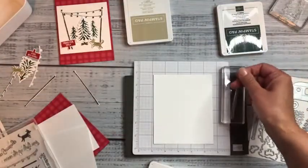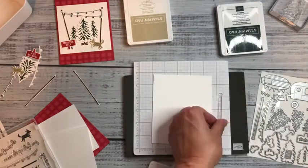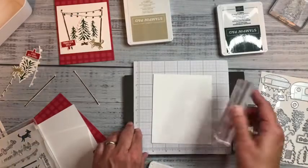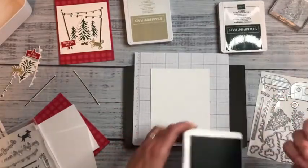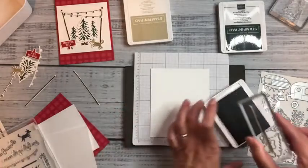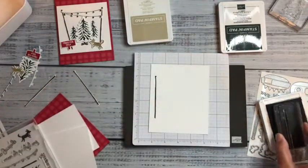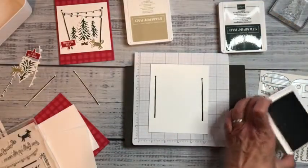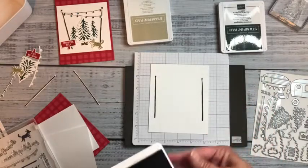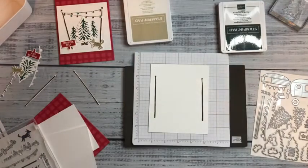So here is the pole that holds the lights. Actually, I should be putting that down, letting it rest into a natural position, and then picking it up with my block. I'm using Soft Suede to stamp the pole. I'm going to stamp it twice, one on this side and the other one over here. Because there are 2 sets of lights and 2 poles, those are the only reasons that anything had to be stamped or run through the die cut machine more than 1 time.